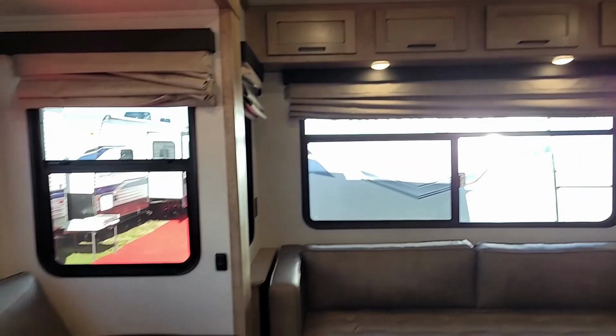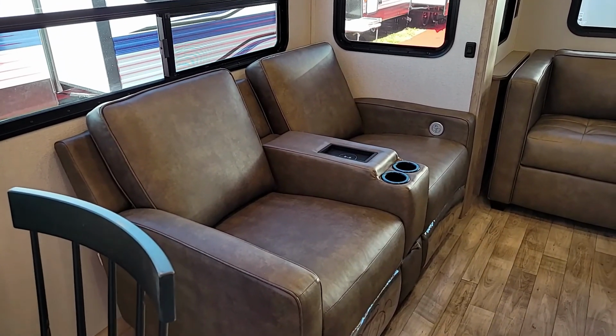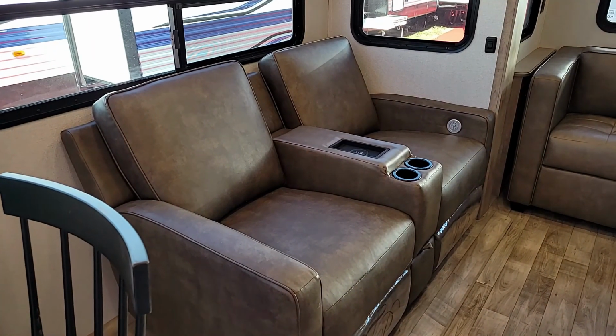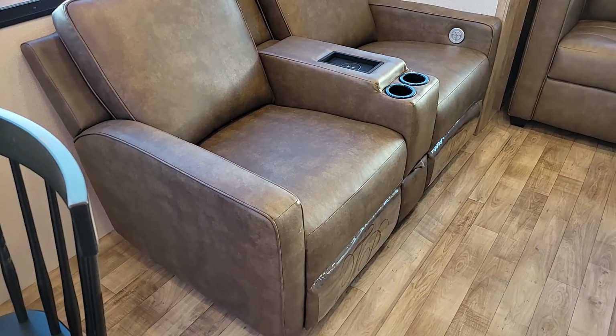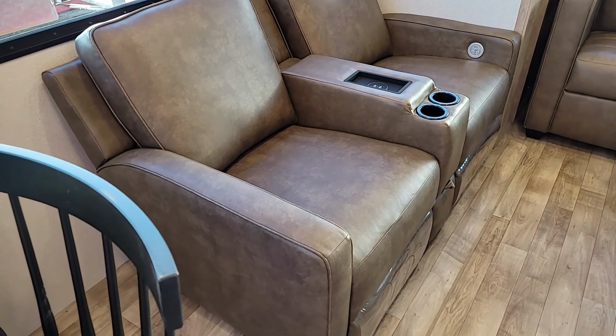Over here, our furniture, this is a theater seat. Theater seat is power heat, power massage. There's a light on the bottom of it, little storage area right here, and then a charging tray for your phone up at the top. In the arm, you got a couple of USB connections, which is nice.